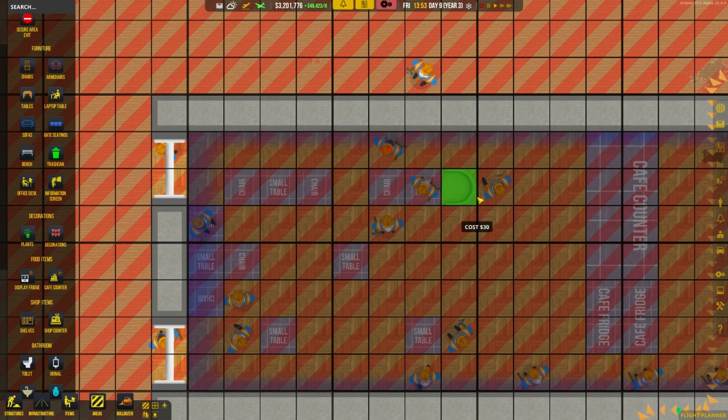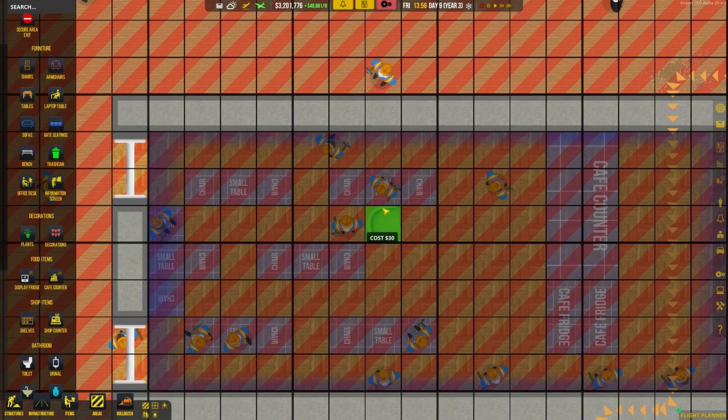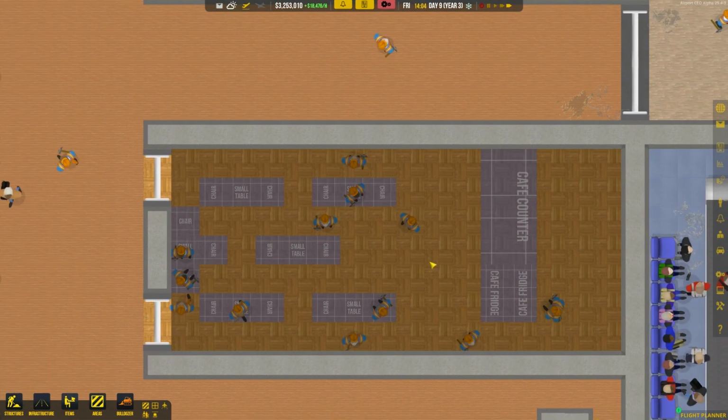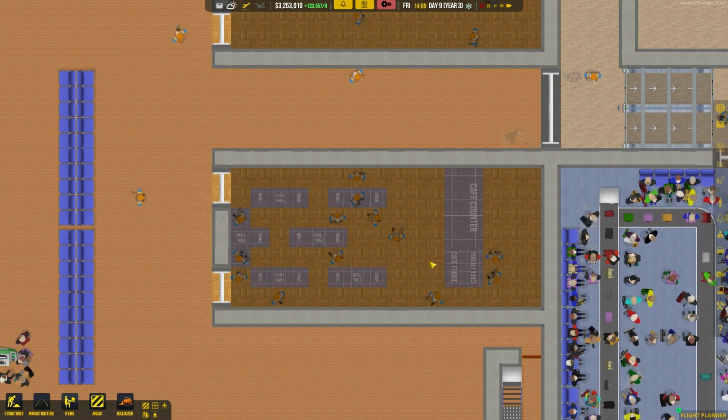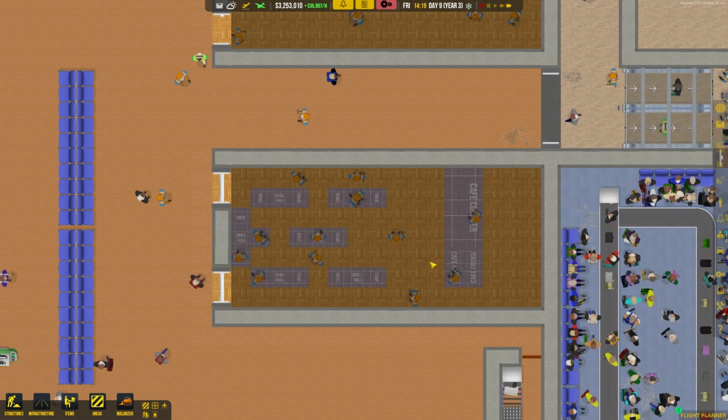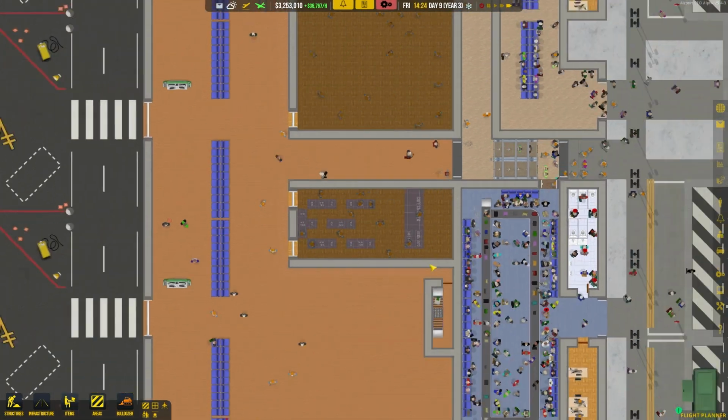Let's do it this way, so you can sort of walk in here really easily. And, you know, there's not a lot of seating in here, but there's enough. So we'll see how that works out. I'm actually really curious to see how the cafes work and what way those fridges face, because I have no idea.